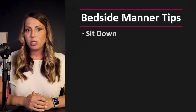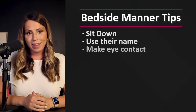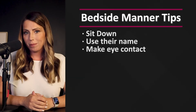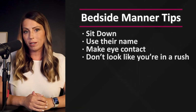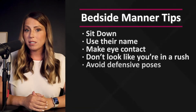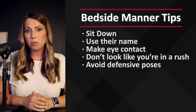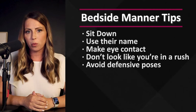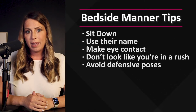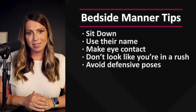When you're interacting with the patient, sit down, use their name, make eye contact, and even though you're incredibly busy and have a lot on your plate, try not to look like you're in a rush. Avoid defensive poses such as crossing your arms or giving the impression of being rushed, like checking your watch or your phone or your pager frequently. Engage and show that you're listening.